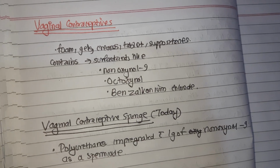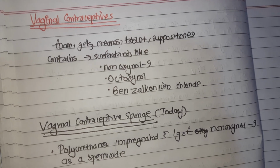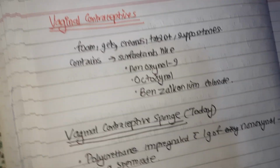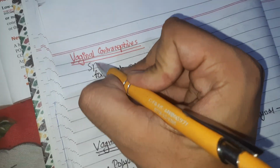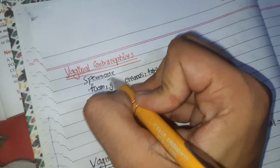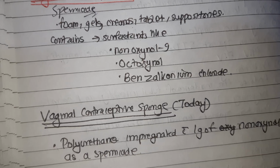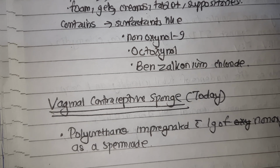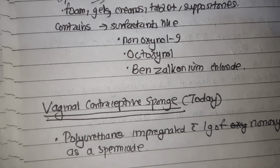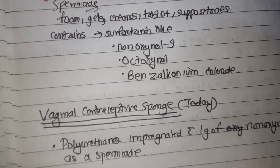Now we will talk about vaginal contraceptive. Spermicides are available as vaginal foam, gel, cream, tablet and suppository. Usually they contain surfactant like nonoxynol-9, octoxynol or benzalkonium chloride. The cream or gel is introduced high into vagina with the help of applicator soon before coitus.